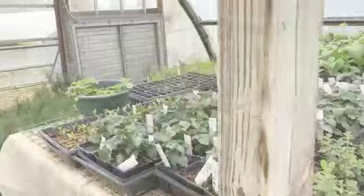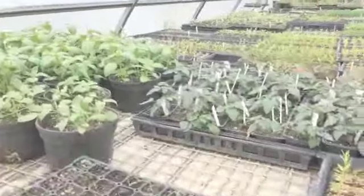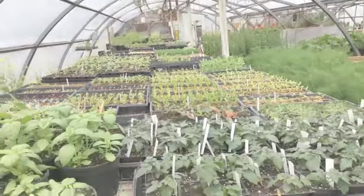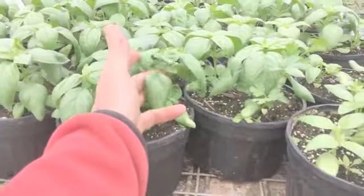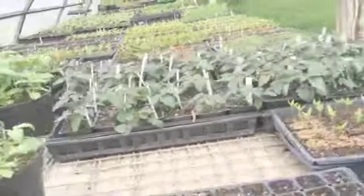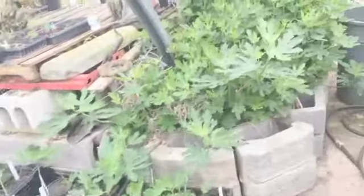We've got everything from basil to blackberries out here right now on the table. Most of them waiting to go out in the field. Some of which will, like these basil plants, we'll actually harvest these off the seedling table. Our earliest basil comes out of potted basil in the greenhouse, and then later we can sell those plants.